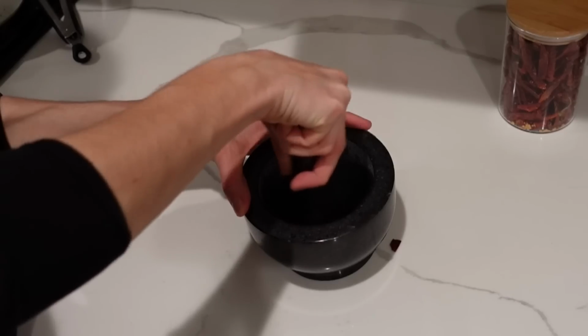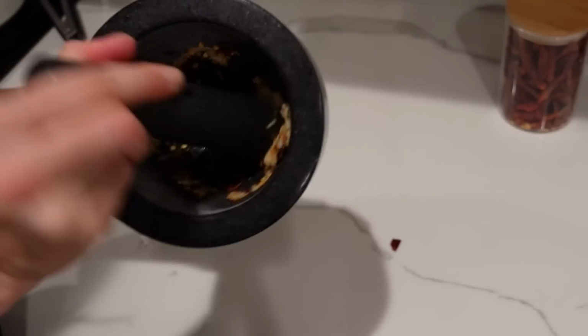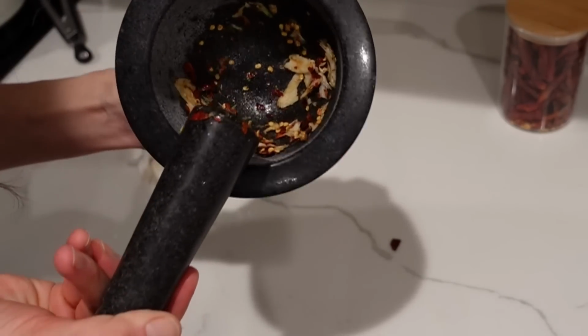You can make guacamole and things like that in it, but this is great for mashing your garlic and really blending your spices together, making a nice concoction for the food that you're making in the kitchen. And plus it's really pretty to just leave out on the counter when you're not using it.